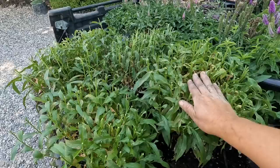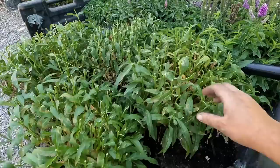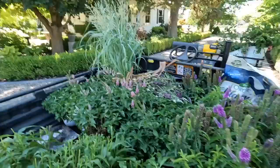I think just saturating the root balls helped, and then I'll water them in really well once we plant them. And then we've got several of the purple, several of the pink, and I think I'll plant the grass a different day. It's getting warm, so I want to go out there and get this done quick.